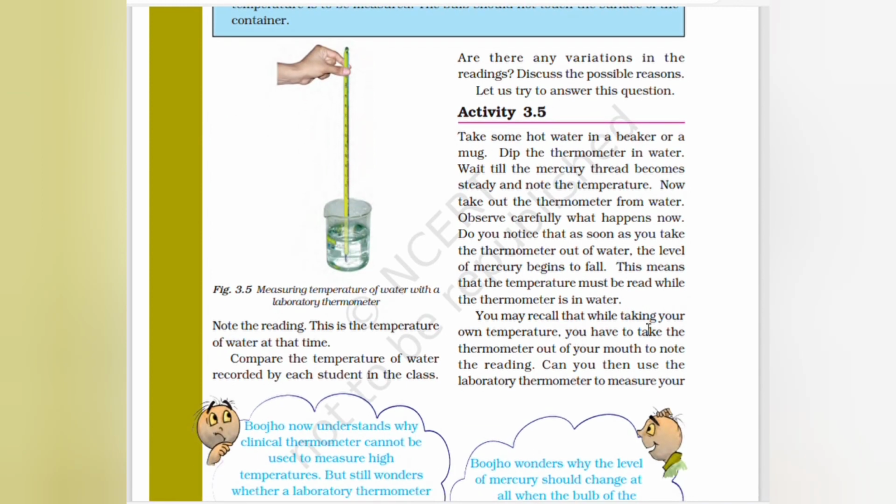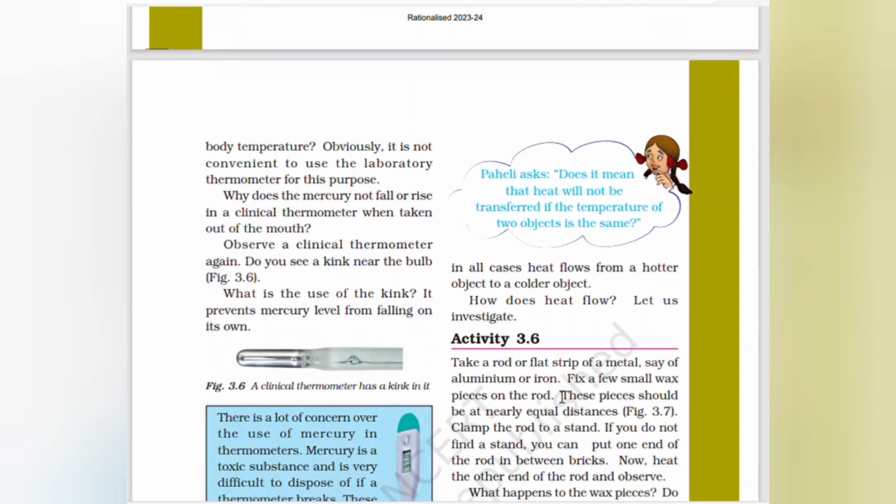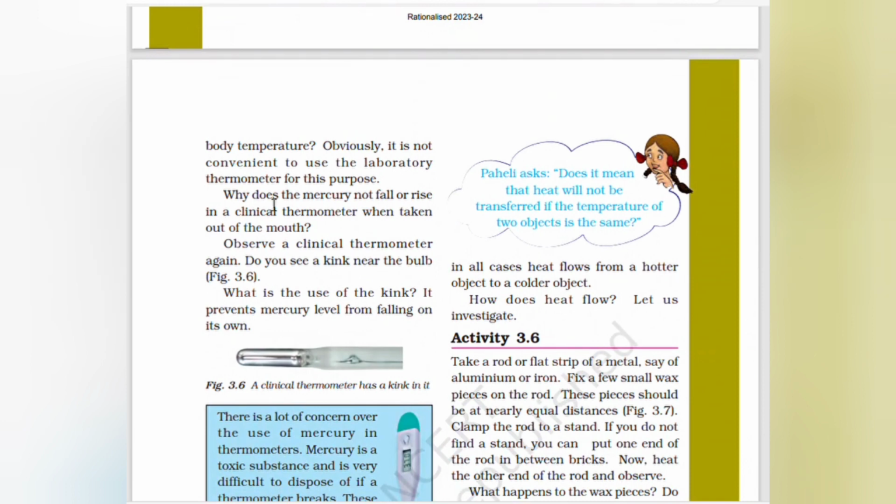You may recall that while taking your own temperature, you have to take the thermometer out of your mouth to note the reading. Can you then use the laboratory thermometer to measure your body temperature? Obviously, it is not convenient to use the laboratory thermometer for the purpose. Lab thermometer ഇതിനെ ഉപയോഗിക്കാൻ പറ്റില്ല.